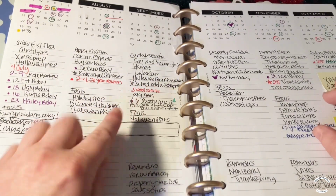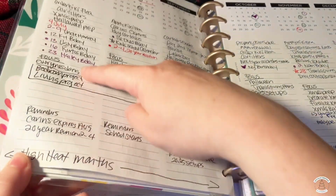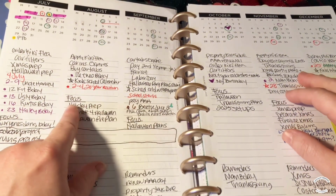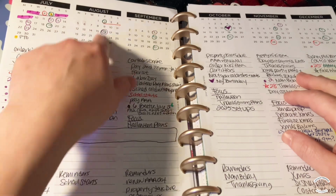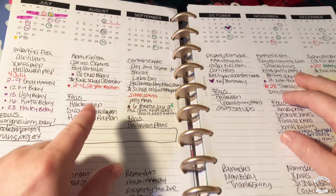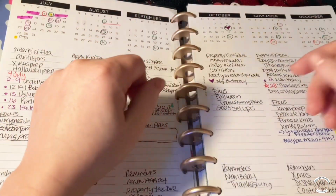August and September are my lightest months. I don't have any birthdays. I don't have much going on. So my focus, which I have right here, is all my holiday prepping. In August, I actually already start decorating for Halloween. Yeah, I'm that crazy. I usually do it towards the end. So pretty much it's all up and ready to go for Halloween.